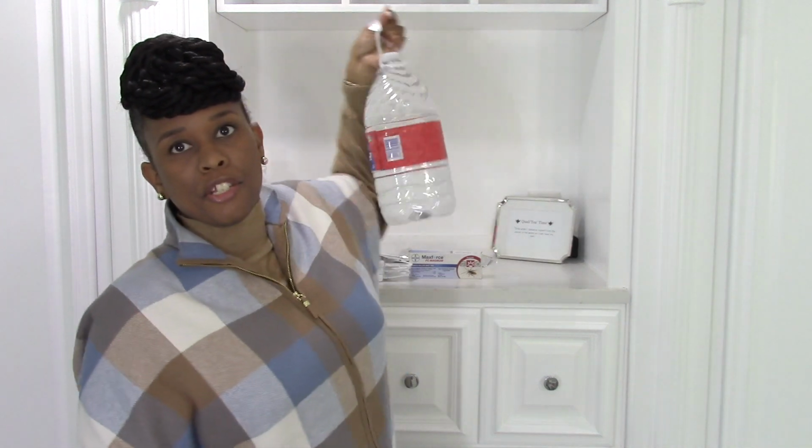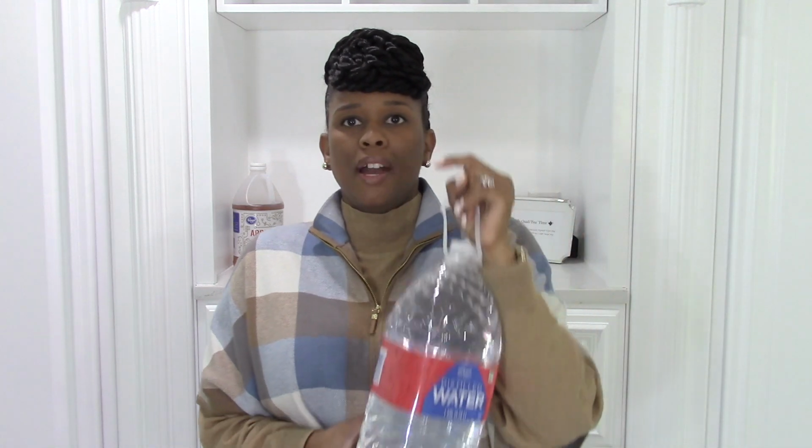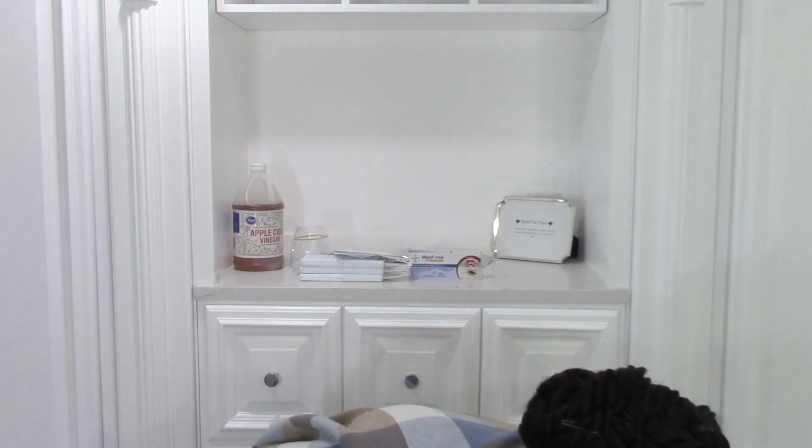So in addition to the sprayer, you're going to need a gallon of water. And I use distilled water because if I don't use up all the solution at one time, you can keep it up to 2 months. But you want to make sure you have purified or distilled water so that there are no microorganisms in the water and it won't mess up your mixture.